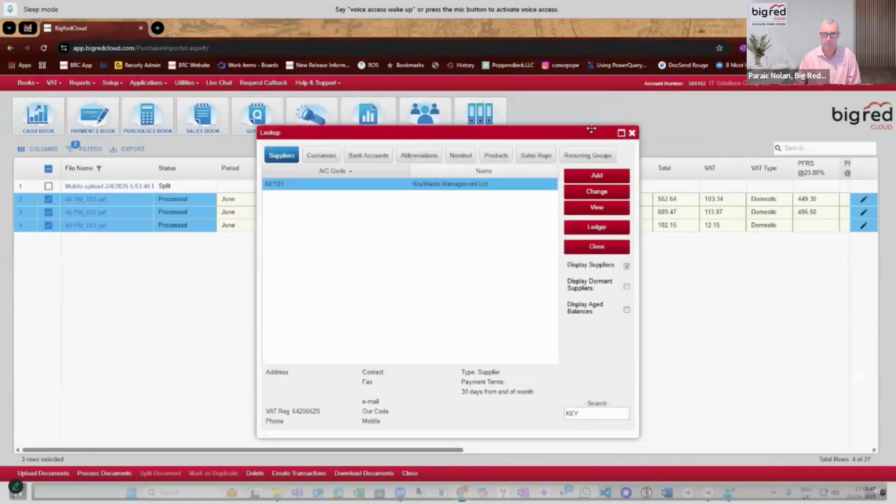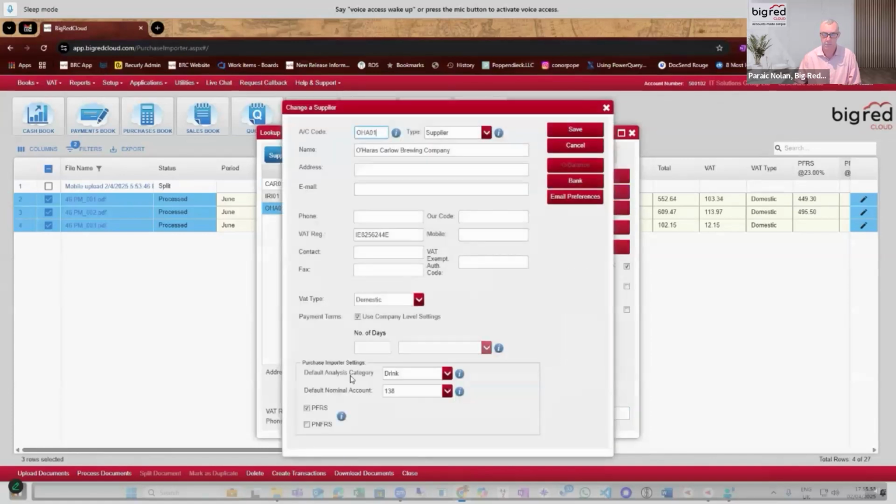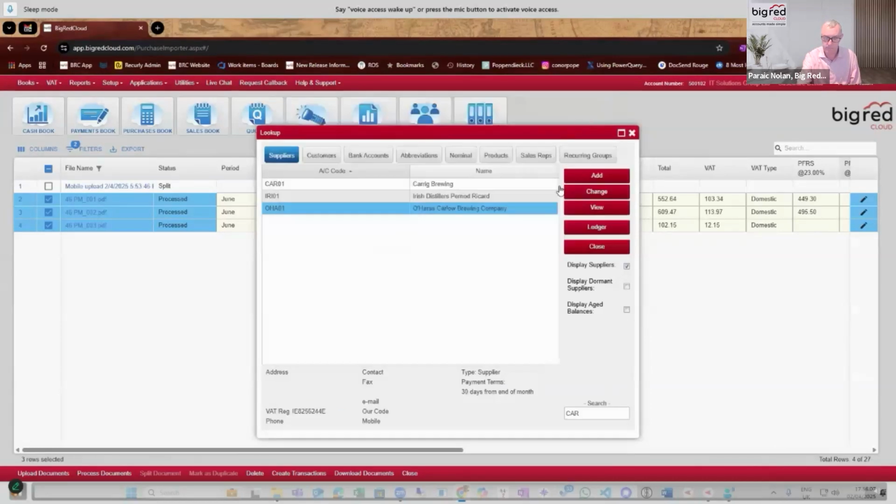If I go to, for example, Carla Brewing, one of my other invoices, I can just look at this setup, and it's going to be coded to drink. It's going to be for resale. I'm a drinks reseller, so that's a resale item, and so on. And there's the VAT number. So the name and the VAT number will be used to try and detect the information from the invoice itself.